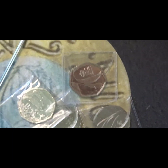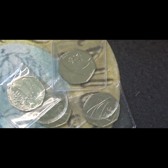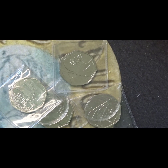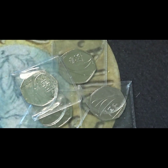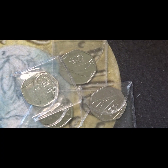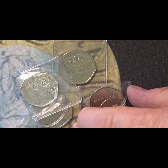Now, I got these coins for one very good reason. I believe these coins are going to be quite sought after as circulating coins. I believe the initial amount of these coins is going to be about 1.5 million. They'll then look at possibly putting other coins of this particular mint, of this particular release into circulation later on. But initially I believe it's going to be 1.25 million or 1.5 million.